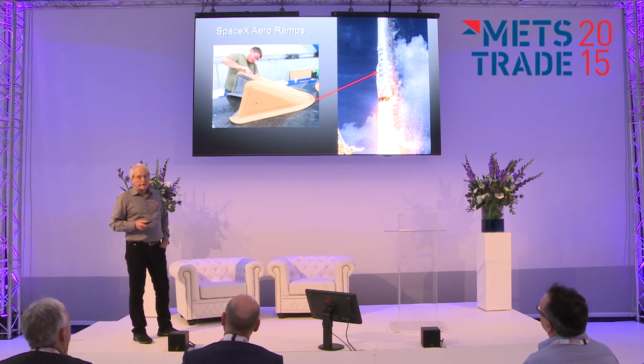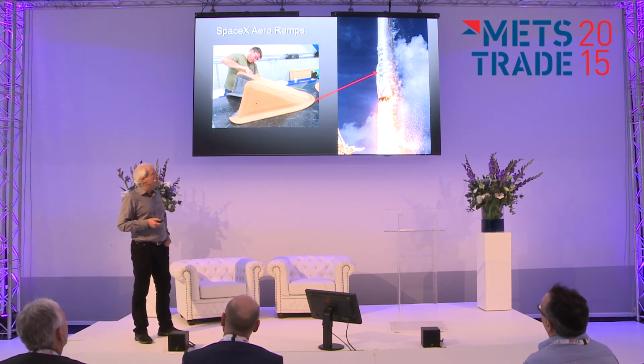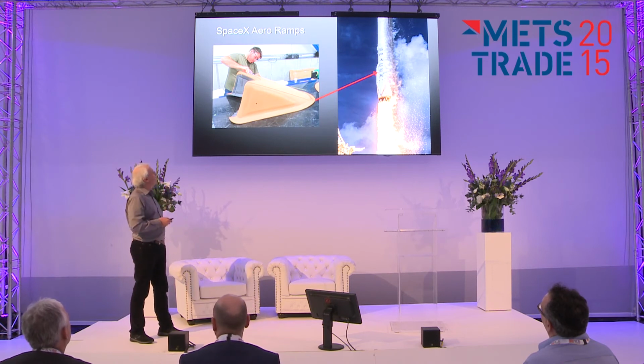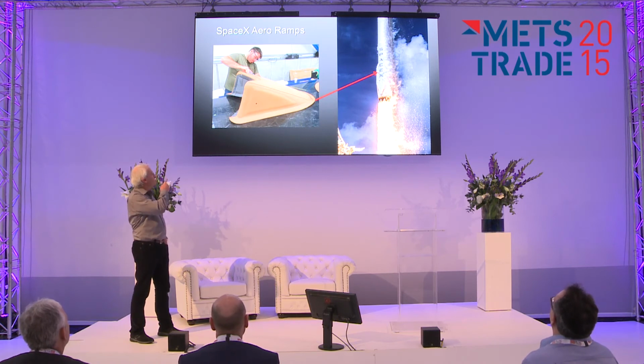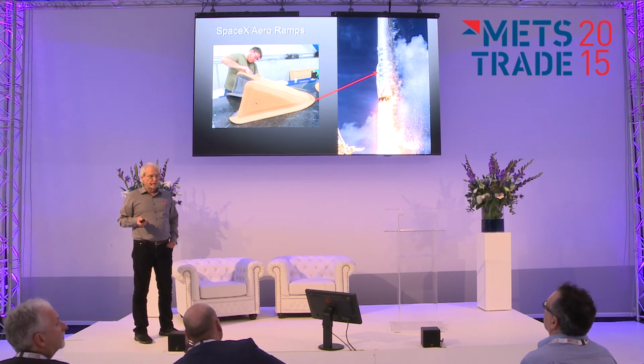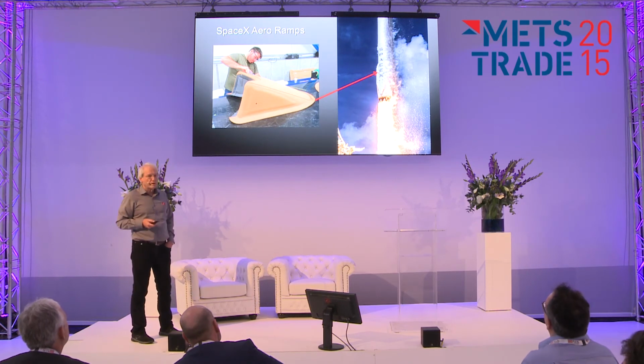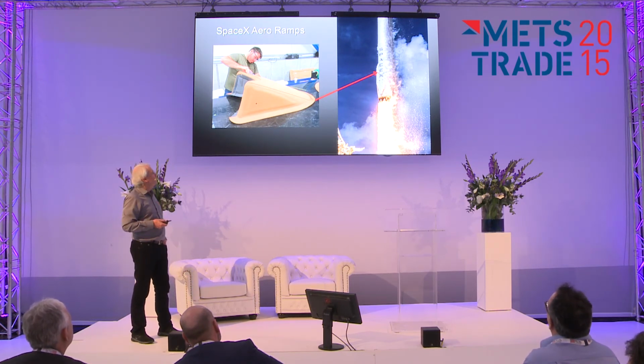As I said, the Hall Composites side of the business services the aerospace industry. We are making aero ramps for the sides of the SpaceX rockets. You can see the arrow pointing to the part that the technician is working on here. SpaceX rockets are going regularly to the International Space Station, delivering supplies and other things.